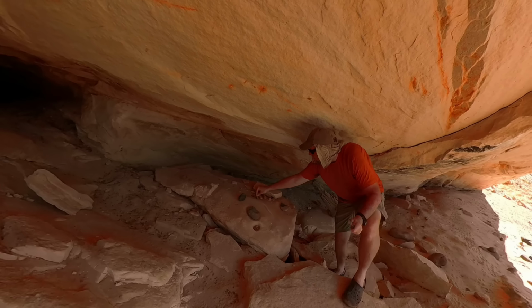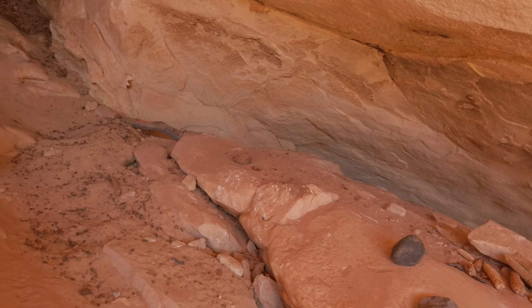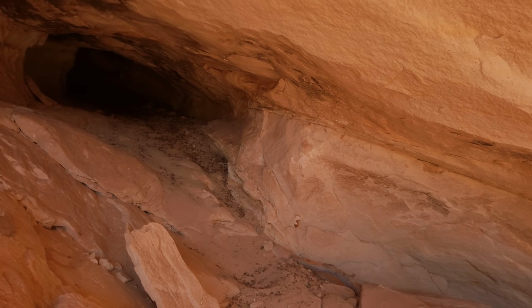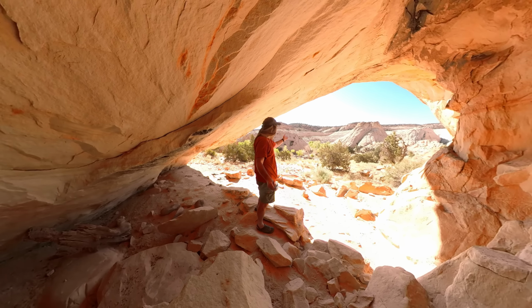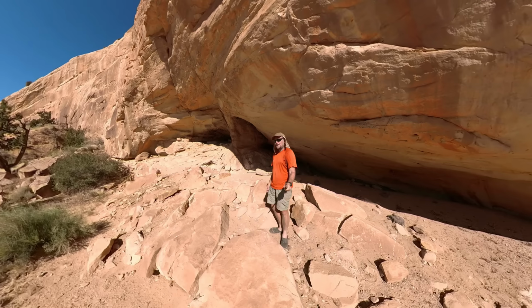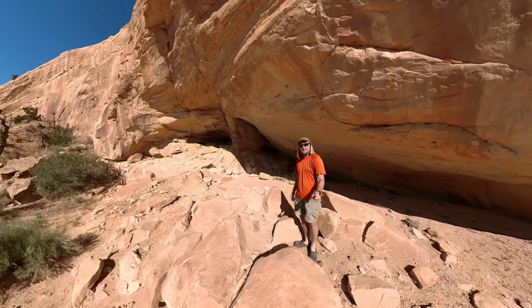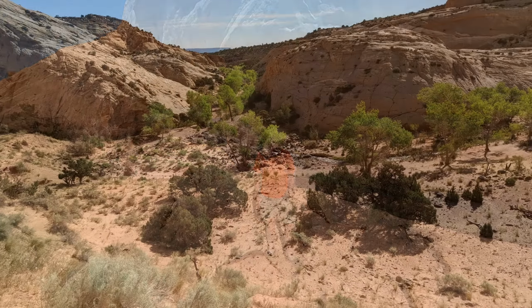Small pieces of pottery. And I missed it on the first pass, but there's some rock art here too. Up right in there. And as always, one heck of a view. Interesting little site. Now it's time to get back to hiking. We have a big day today. So let's go do it.